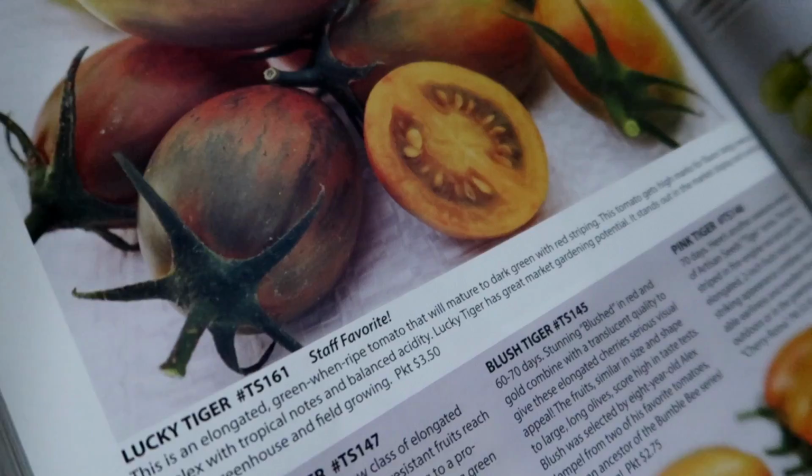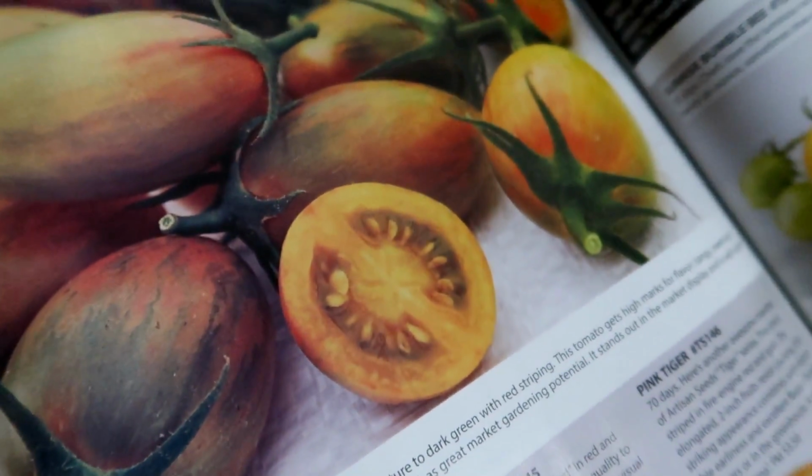And I just kind of went wild with getting seeds for cherry tomatoes, and I don't know if I have room for all of them, but I'm gonna make an effort. I mean, a Lucky Tiger, look at the stripes that are on there.